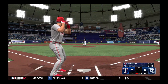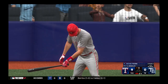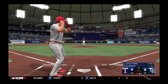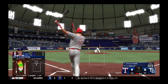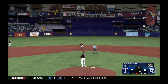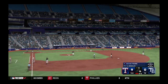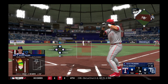And now here is Michael Young. And a good fastball to start him off. That's strike one. Oh, one's the count. Two outs, bases empty. Line drive, base hit. So next to hit for Texas, Rafael Palmeiro.